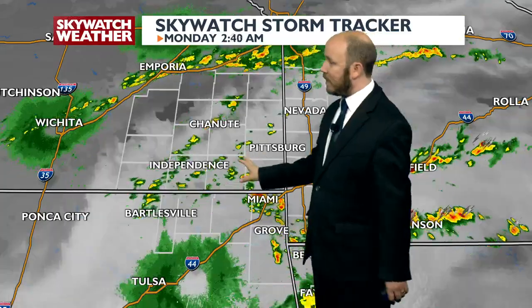These storms developed pretty quickly this morning. Nothing strong, nothing severe, which is good. We don't need that, but we do need the rain. And while it looks like things are kind of calming down, they're not. Take a look at this activity. Not much flaring up, but some of it's starting to get its act together.